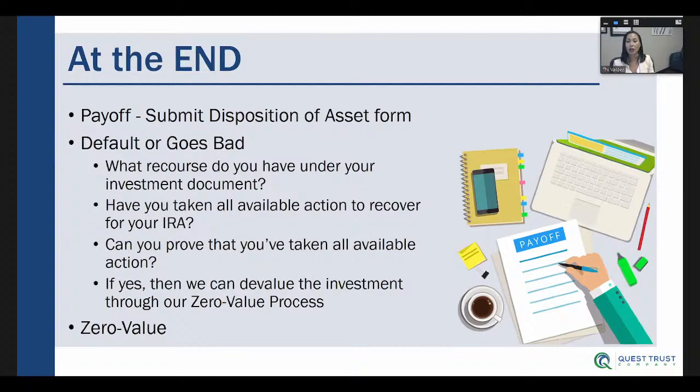And then, can you prove that you've taken all available action? In order for us to deem the investment bad and write it off of your account as a bad investment, we have to have supporting documentation that shows you as a fiduciary have taken all necessary actions to recover on this investment and that there is no additional recourse, okay? And then if that's the case, we go through what we call internally our zero valuation process. In this process, we collect documentation, of course, to show that the fiduciary of the account has taken all necessary actions to recover on the investment, okay?